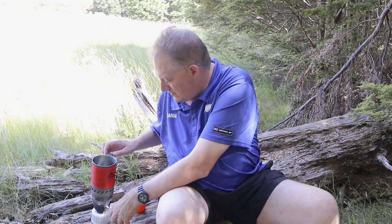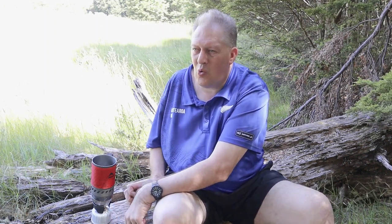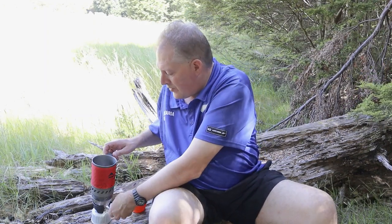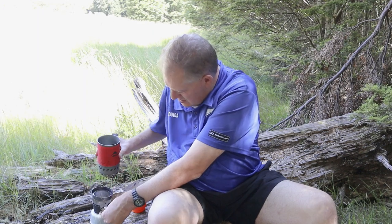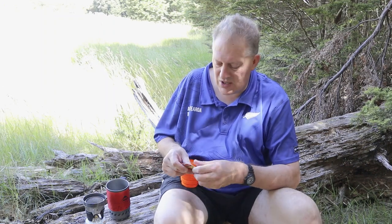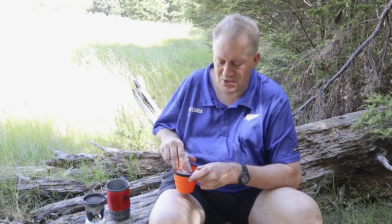I'm just really warming the water up. I don't even need it boiling because I don't like boiling hot drinks. I normally wait till they cool down a wee bit. I've got a small 110 gram gas canister, and I've also got half of a 350. So I'm not going to run out of gas. This is just a one-day trip this time. Later on I might try some multi-day trips.